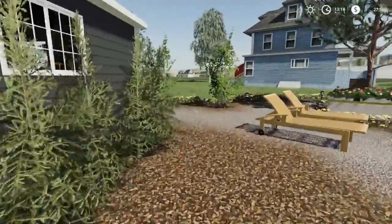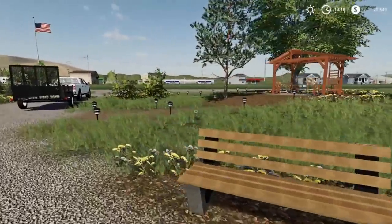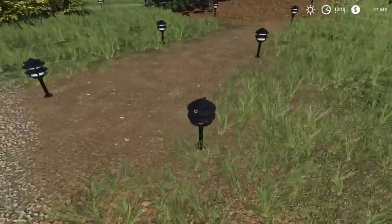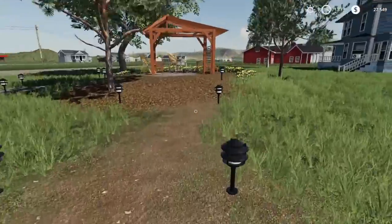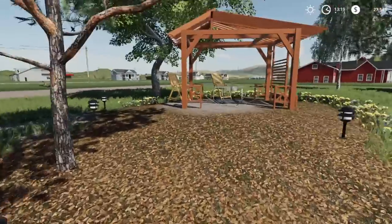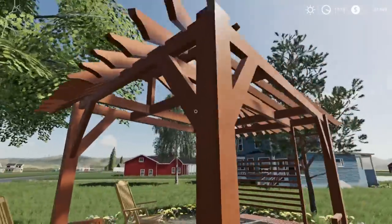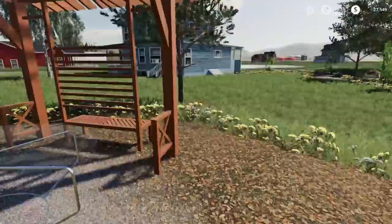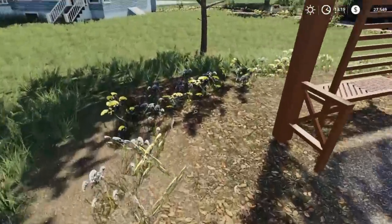Two of the benches, though, were reused. I just put them over here. And we did get all the path lights in. These little ones will light up at night, putting a little light on the ground, but a bunch of them. I like these. And then we got our nice big glass table right here underneath our new gazebo. If anything else, we can put a tarp over the top, or we can put that in the garage. Got our two nice little chairs with the flowers around it.